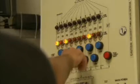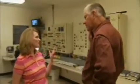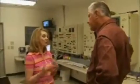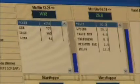So to stay competitive, they moved into the 21st century. All I gotta do is just push this blue button. Chris, what was wrong with the old feed mill operation? Why did you want to go to something like this? We wanted to go to something like this because we're more efficient this way. If our diet calls for 2,000 pounds of corn, the computer can get it within 5 pounds.